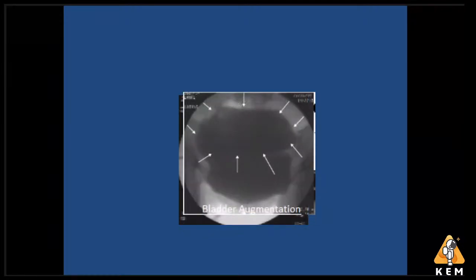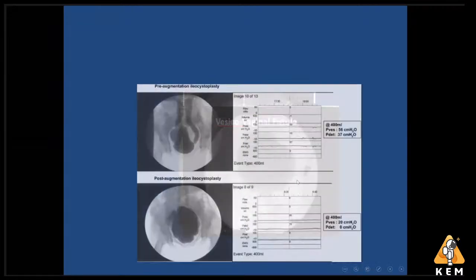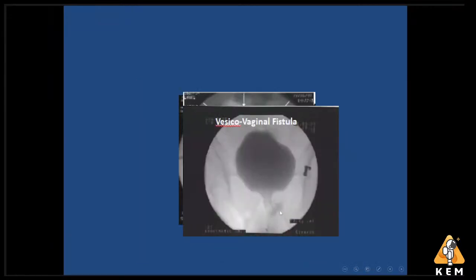And here is not the typical spherical shape, and definitely this patient has a bladder augment, and you see the augment on the top of the bladder. When you have a vesicovaginal fistula also, you might pick it up with this, and you see the fistula, the contrast going there during the voiding phase to the vagina.